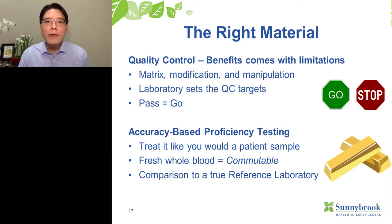So for accuracy-based proficiency testing, we actually need something that reflects the right material. And so we would ideally have a sample that you would treat much like a patient sample. Okay? And so in an accuracy-based scheme, it would use a fresh whole blood sample. And this property is called commutability, meaning that when you test it on one system or another system, it's going to behave in the same way. Whereas if you used some other type of material that had been frozen or lyophilized or somehow treated, even though it might be the same sample, those different modifications could actually lead to different results.